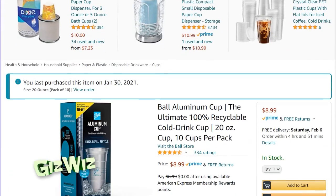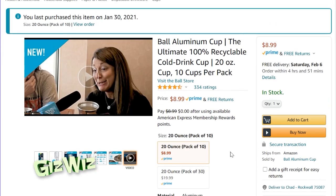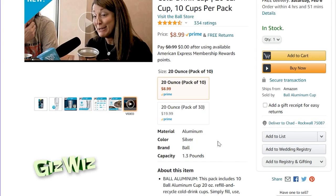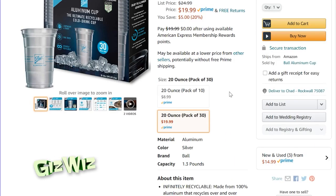Where is this? The 30th. So only like 5 days ago did I see this thing. And they're more expensive than Solo cups for sure. So this is a pack of 10 and it cost $8.99. You can also get a pack of 20 and they cost $20. So about $1 a cup.